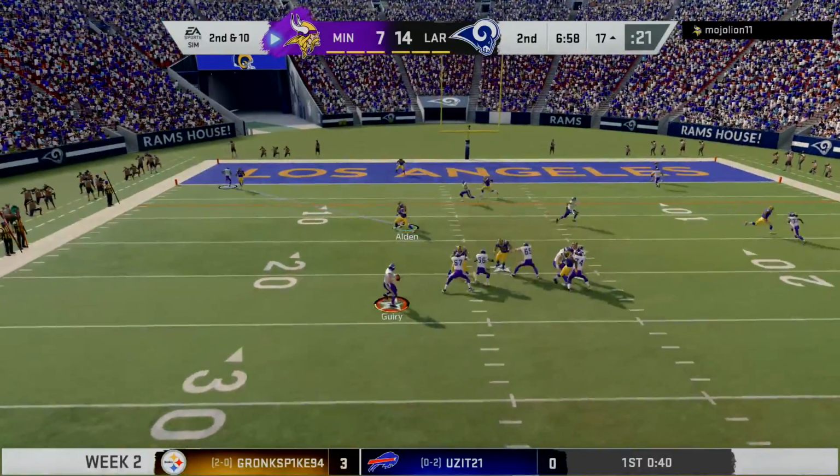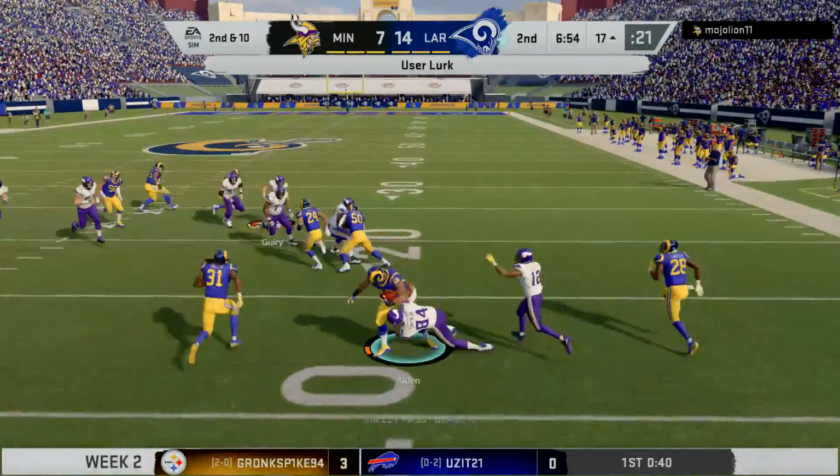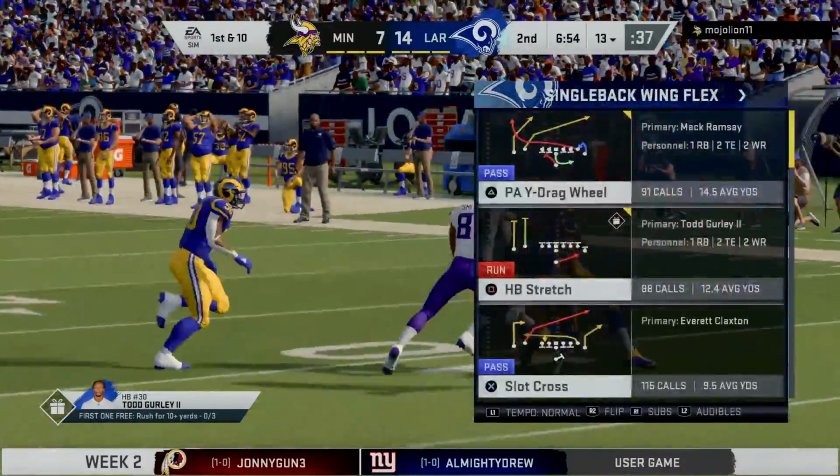He'll look to throw. Into a double team, and it's intercepted. Picked off inside the 10. And a big turnover there as his guys will get the football back.